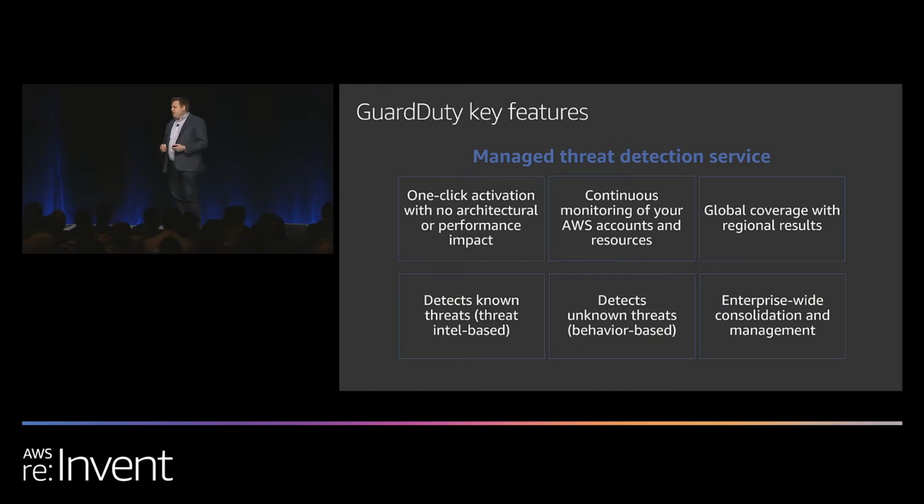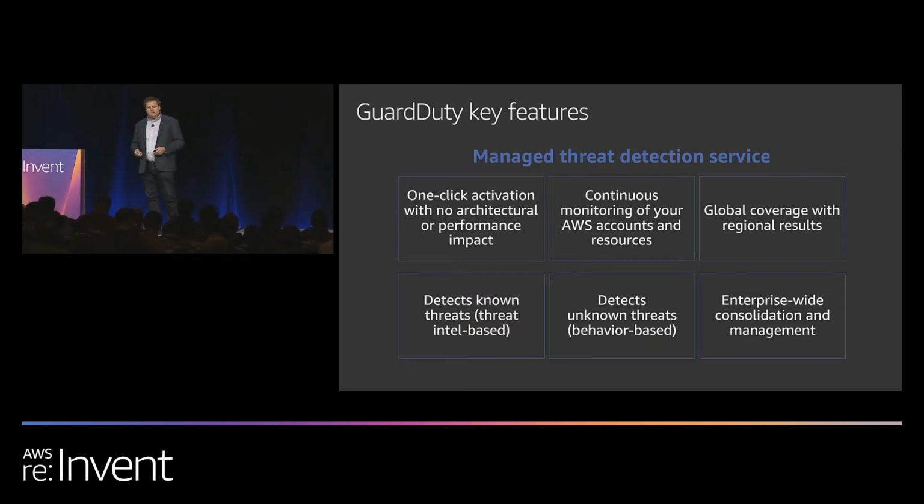But we also wanted to be able to provide protection against unknown threats, using behavior and machine learning-based analysis to identify something that maybe no one's seen before, or could be user behavior that's possibly an insider threat, or someone acting in a way that's unusual.